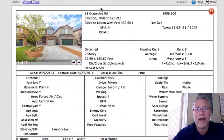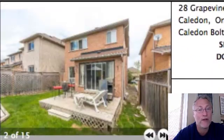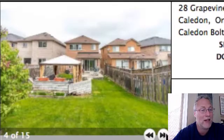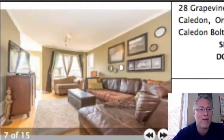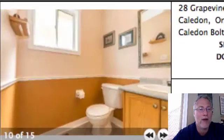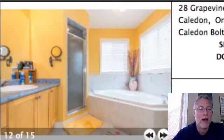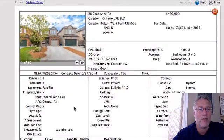Okay, 28 Grapevine. It's in Bolton West, and this one is a detached 2-story. Now it's 489, and nice big backyard. So inside it shows really well, and even maybe a little busy with furniture and things like that. But overall, I think it's all right, especially for Bolton, right? 489. I mean, you're getting townhouses at 409 and 410 and 415, right? So having a detached home at 489 is not bad at all.